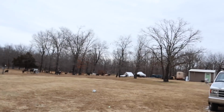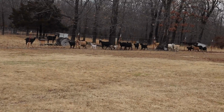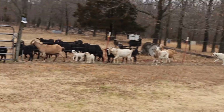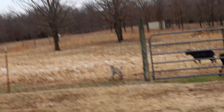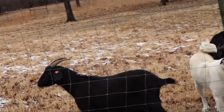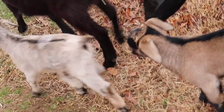I just wanted to show you guys that, but I heard the goats outside, so let's go see if we can get some better video of the colors of these baby goats. Oh yeah, they're all outside now. Look at this. We're going to be able to get some good footage. So it's really cloudy outside. There's not a lot of sunlight out, but look at this. Oh my gosh, this one's coloring is awesome. He's almost like a gray. I don't even know what you would call that. Look at that. Beautiful kids.